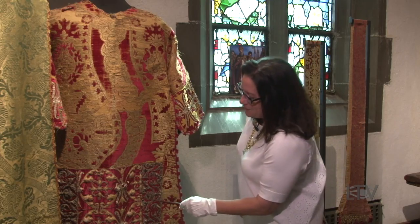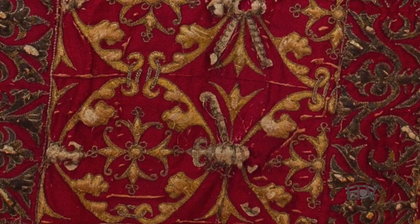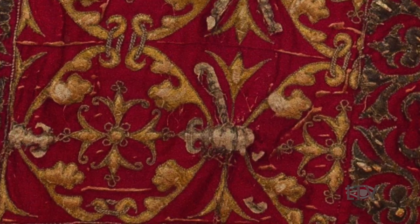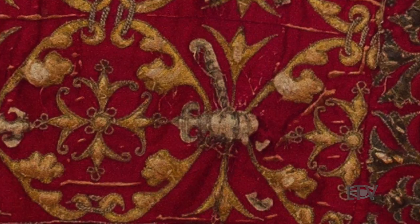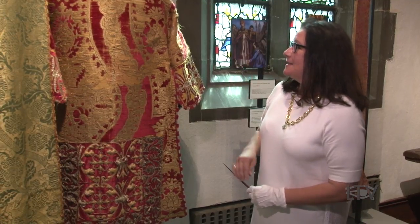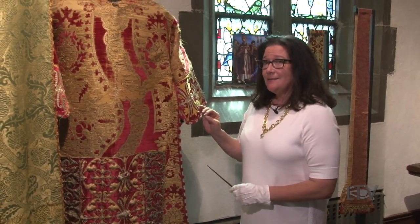And this work down here is called stump work. It's padded with wool, and the English call it stump work, other people call it trapunto. It was just to give it a chiaroscuro, which is that light and dark that the Italians love to do. And the red dye that made this cloth was oftentimes more valuable than gold, if you can believe that. 600,000 Armenian cochineal dried bugs would make 1 ounce of dye.